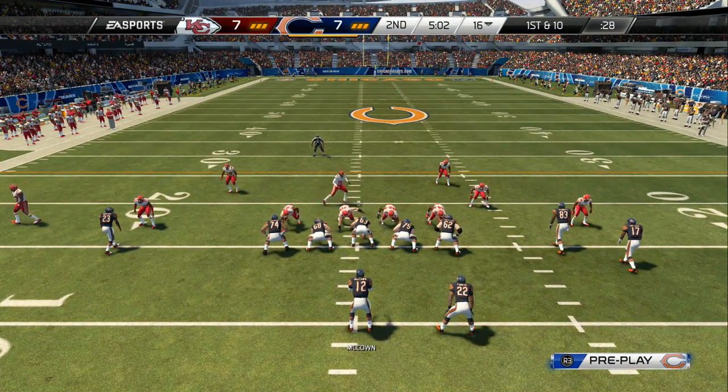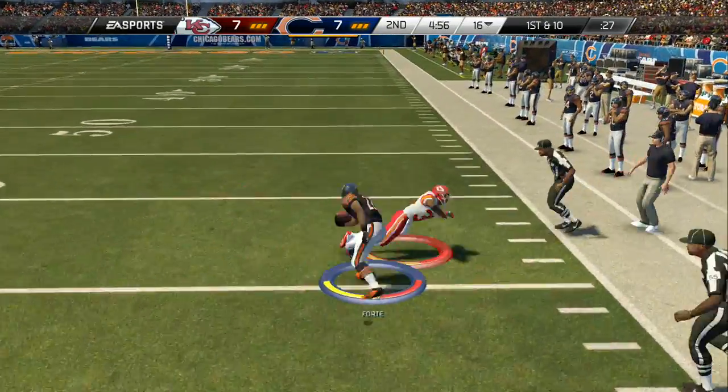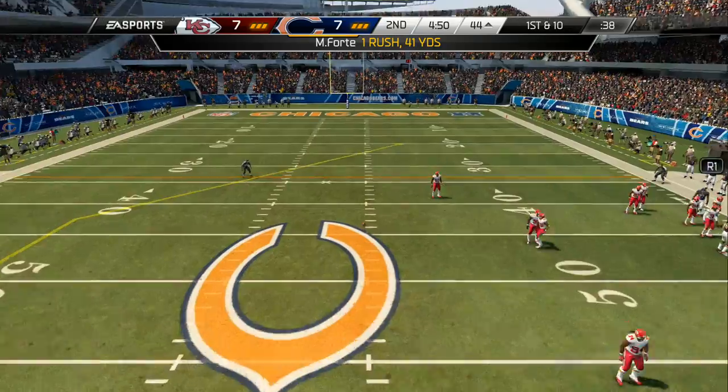Matt Forte lined up in the backfield. First and 10. Matt Forte got a little crease. Got the first, and he's got some space. No one's going to get him now. Good job on the ground there by Matt Forte.